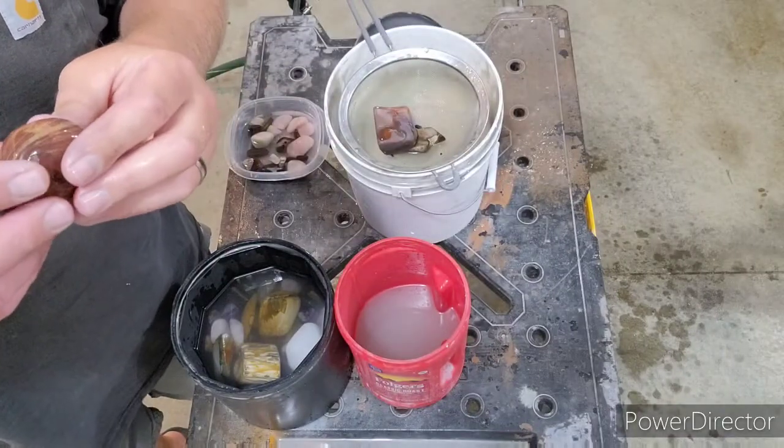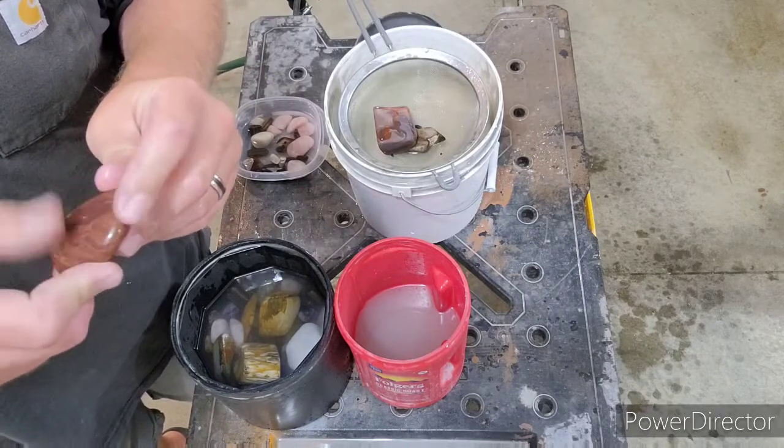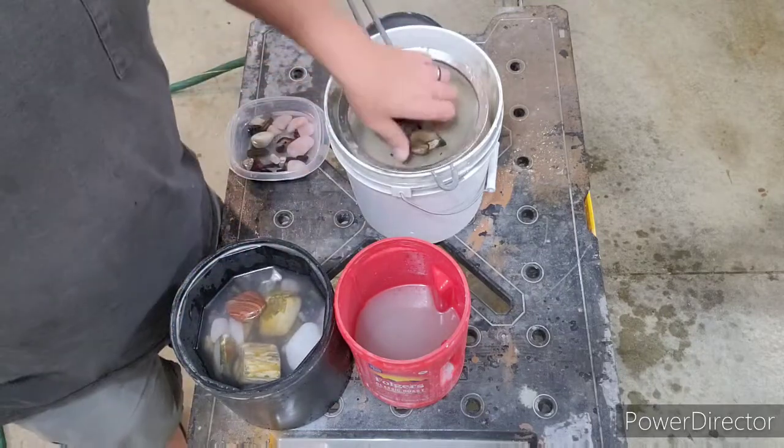And some of the other things I found were really soft and they wore down really fast and they wouldn't take a polish, but this feels right, and it's not rounding down too fast. So I think it's going to be nice when it finally gets ready.